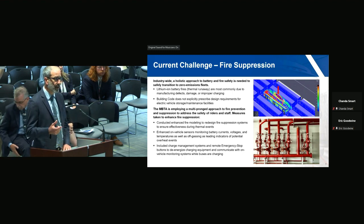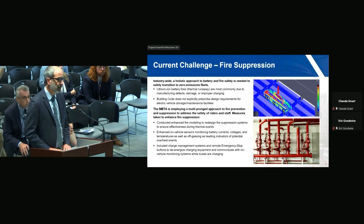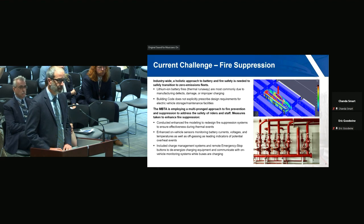Another issue that we've been really focused on is fire suppression at these facilities. There had been a couple high-profile battery electric bus fires in the news, and although our research and working with the American Public Transportation Association suggests that the rate of these fires is not meaningfully different than the rate of fires with diesel buses, the nature of those fires really pushed us to look for every opportunity we could to manage that risk.